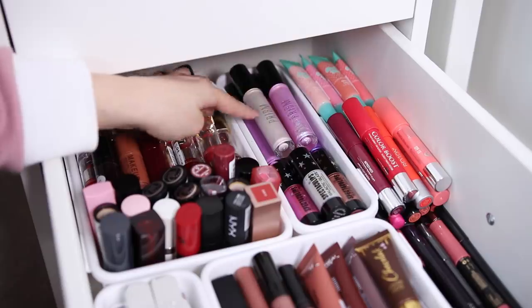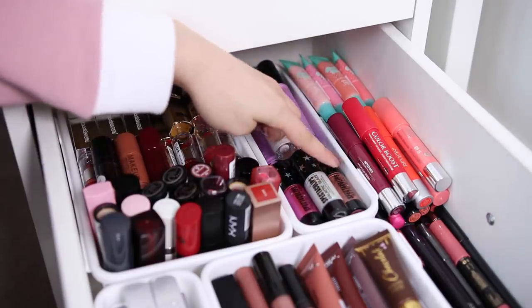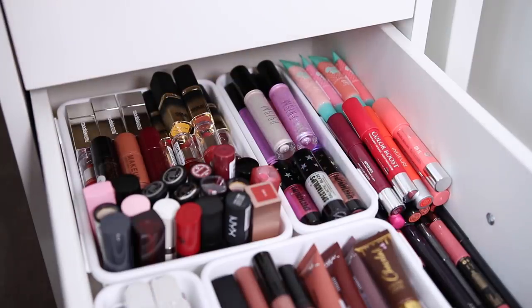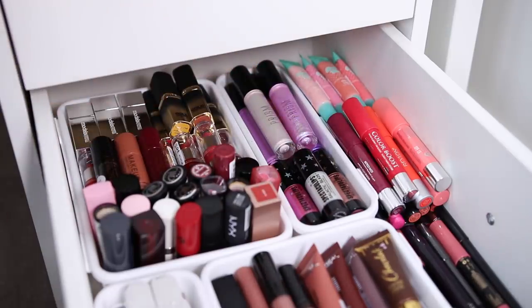And then I've also got underneath, oh, I've got more. And then on the end here, I've got the Soap and Glory Spectacular Lips liquid lip gloss lipstick things. I don't really know what they're called. I just love how this section looks. It's so pretty and glittery and cute.